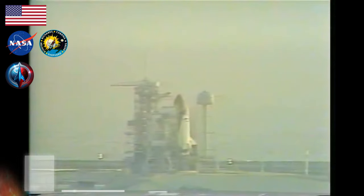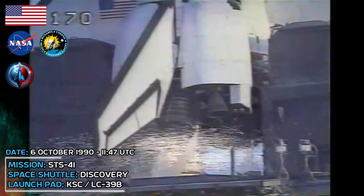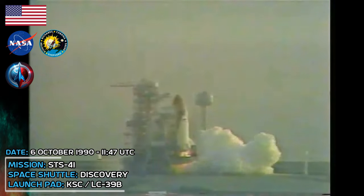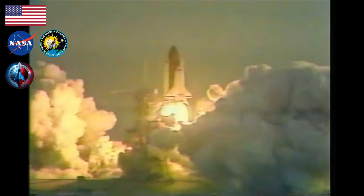Velocity now 1,200 feet per second. Discovery downrange 3 nautical miles. T-minus 10, 9. We have a go for main engine start. 6, 5, 4, 3, 2, 1. Ignition and liftoff of Discovery and the Ulysses spacecraft bound for the polar regions of the sun.